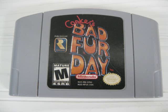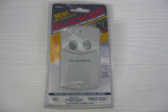Also, I was able to pick up Conker's Bad Fur Day. This is more of an adult-themed game, and it sells for around $40. Sometimes a little less, sometimes a little more. So I'll hope to get that for it. Altogether, I should get about $70 to $75 for the Nintendo 64 items and paid $10.